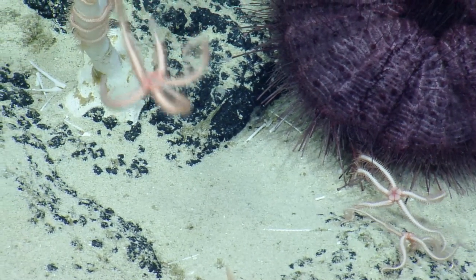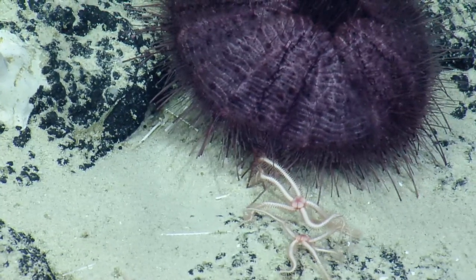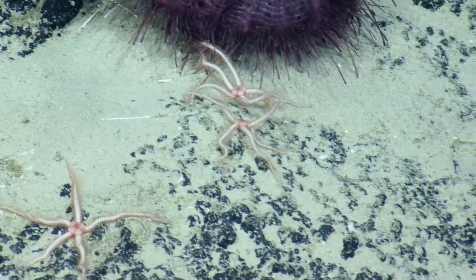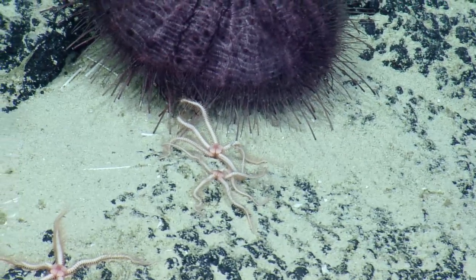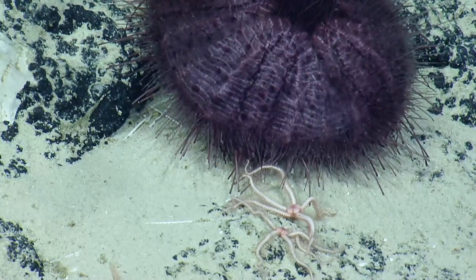Yeah, the urchin grabbed onto the brittle star. The other one might... Don't leave me. Oh, where are they coming from? I think they're getting blown off that skeleton by the ROV. We have dead spines on the sand. Oh, yeah. He's letting go. Yeah, it's like, oh, you're not food. No, please. Continue. This is so fascinating.